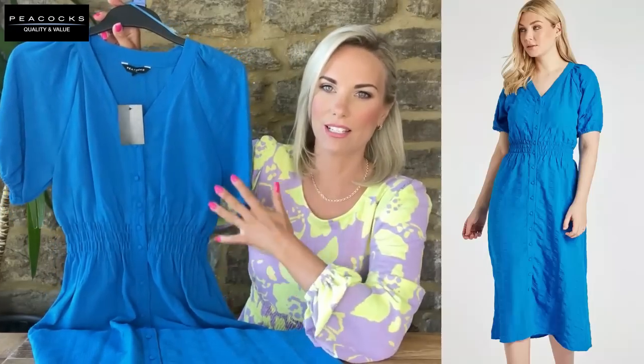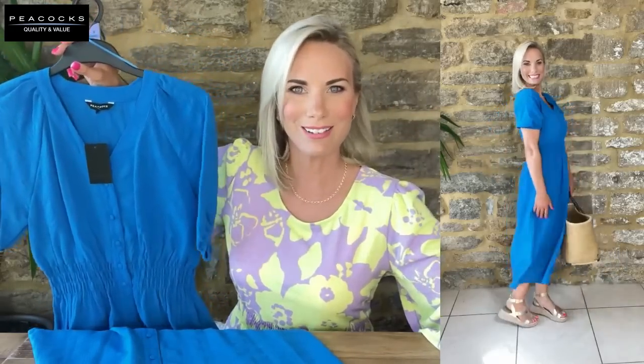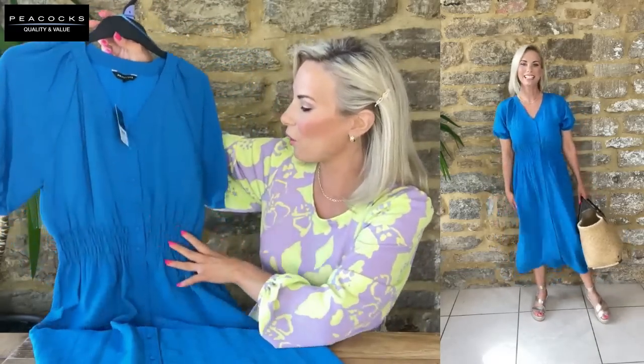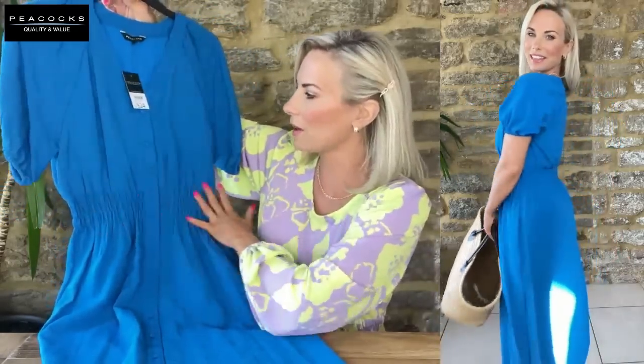Right, ladies, there are 4 or 5 different colours of this dress available on the website. But I wanted to go for the punchy colours. I've gone for this colour and I've actually gone for the red, because the red is a nice red. But this blue, oh my giddy, it's just so lovely. £24. I'm wearing this in a UK 8, so it should be nice and cinched just under the bust area, or the waist rather.